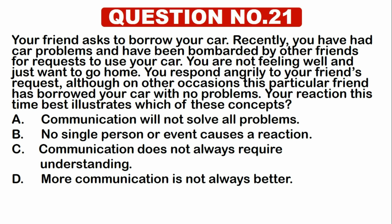Okay, the correct answer is letter B. No single person or event causes a reaction. One's reaction does not depend on a single person, right? Or on a single event. One's reactions depend on a lot of factors. One's mood, the current situation, the person one is talking to. So it's complicated and it does not depend on a single stimulus.